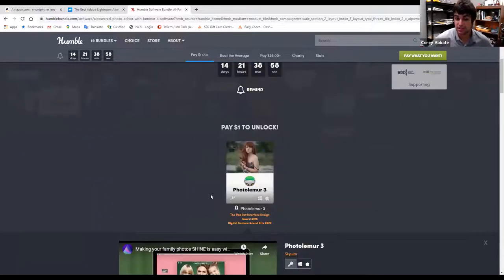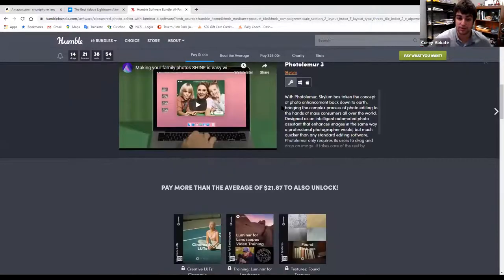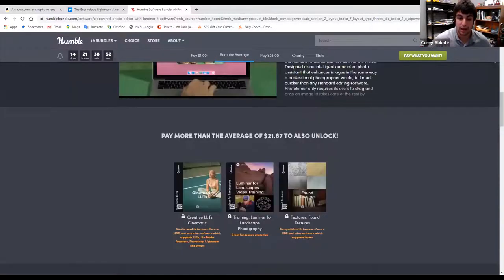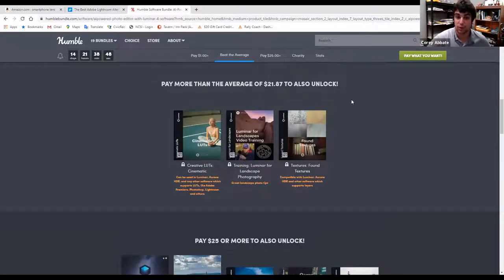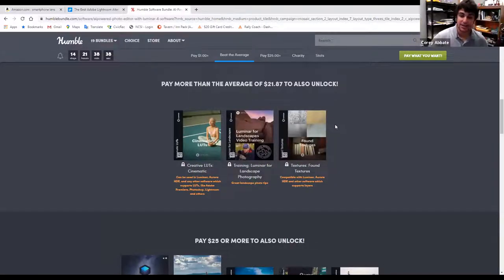So this is about as affordable as you can get. $1 and you get this software, and then it goes on tiers. If you pay $21, then you get extra stuff that you can add into Luminar. And this is a book right here. These are some textures that you can add, that's kind of like Photoshopping stuff.